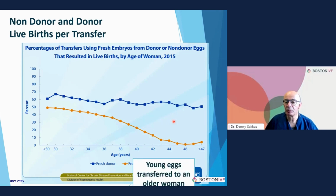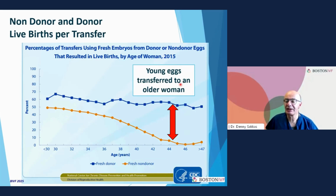So we know also that young eggs, if we do donor eggs, we can transfer those back to patients at a very high efficiency. So it all goes back to the egg that gives you the quality of your embryo, of your blastocyst, and gives you a better chance at euploidy. So the younger the egg, the better chance we have of getting a euploid blastocyst.